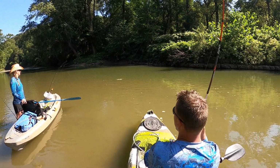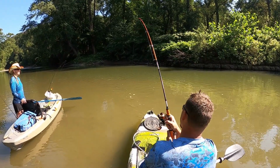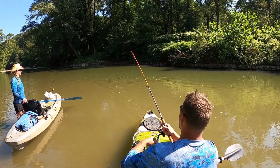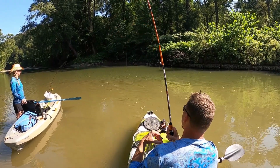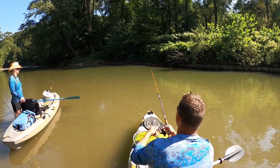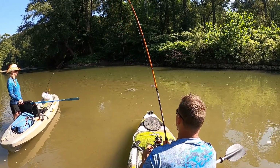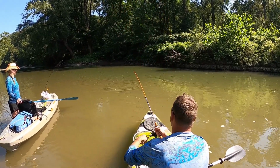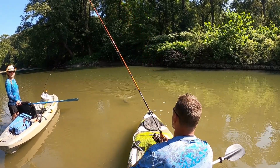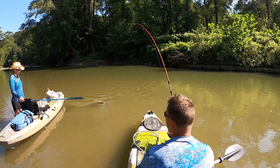Come on, baby. Yeah, he's not as big, but it's still a good fish. That's the channel cat. Licking River special here. Hey, this is my spot. The magical boat. When we get here, come on.